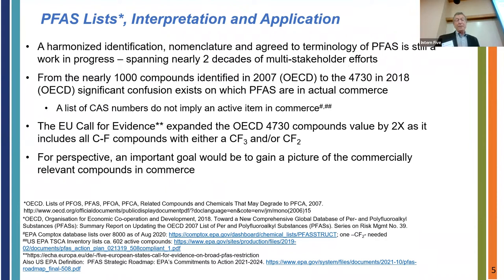So I said from the 1,000 compounds in 2007, to the 4730 in 2018, each of those studies were lists of CAS numbers, lists of registrations, but not necessarily items in commerce. And we're going to talk about that in just a few minutes. And then when the EU call for evidence and then the terminology paper came out in 2021, all bets were off, as I said, as to the number of compounds.